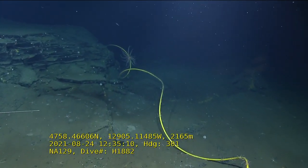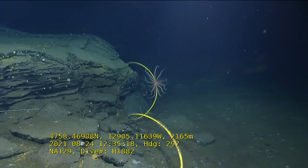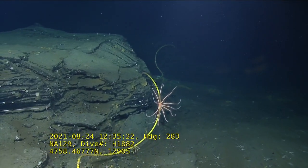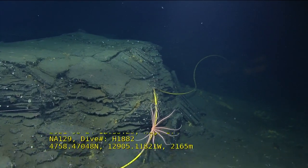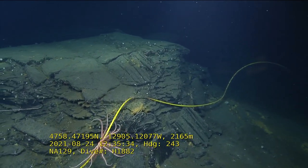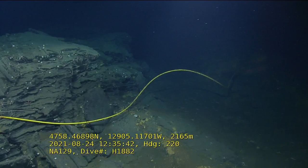Greg, you were talking about the brine pools earlier. How common are they? That's an excellent question. I know they're more common in the Gulf of Mexico than they are here. It's actually kind of an interesting read. The Gulf of Mexico has a salt dome underneath the seafloor. So it makes some interesting features.